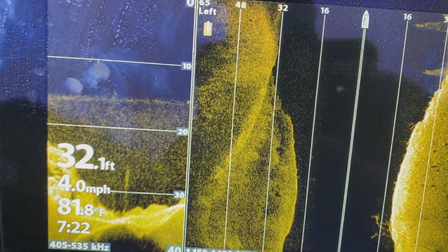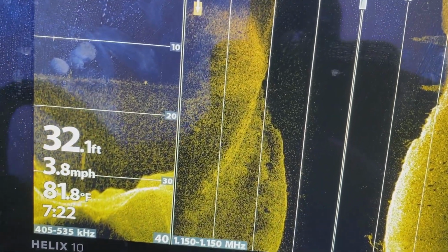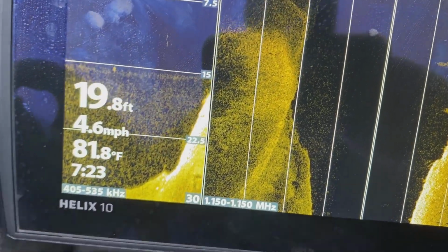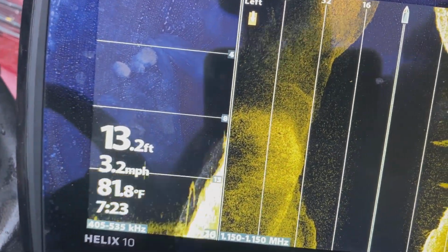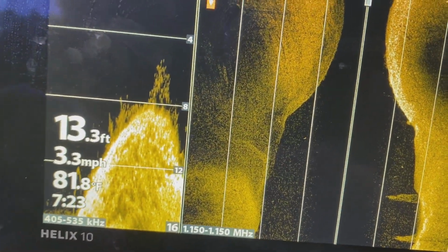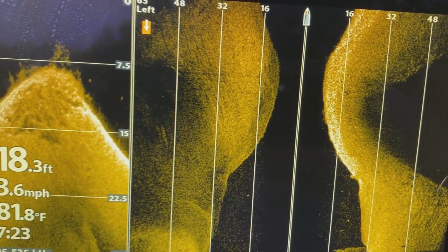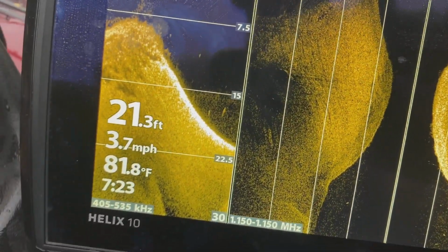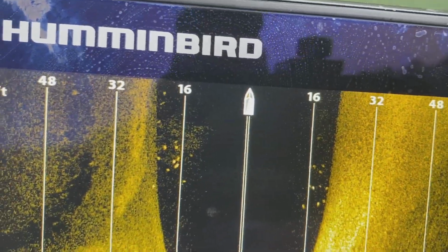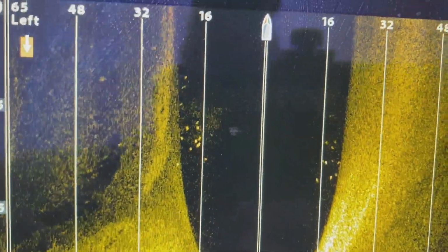Here we got a couple of trees over there. You should see them poking out here on the side. Get in here real tight. We'll go right down this ledge. On this spot, but we ain't gonna spend a lot of time up here after what we're seeing down there.